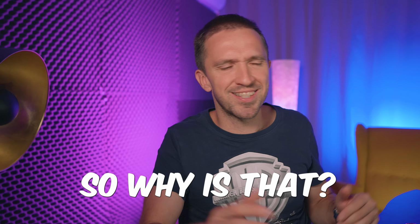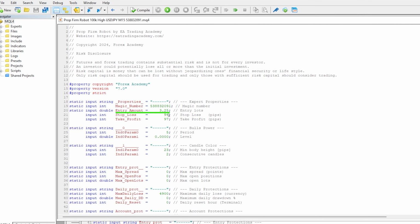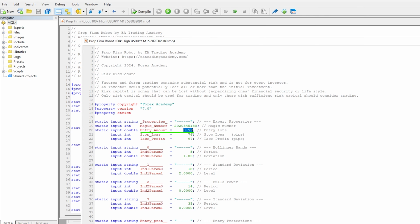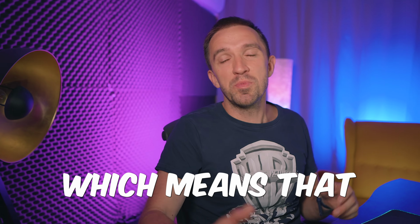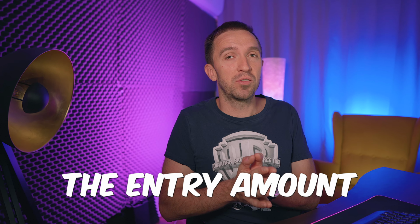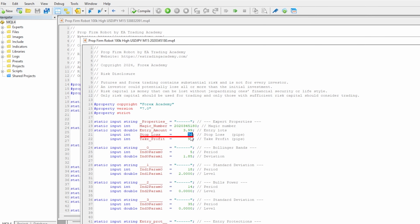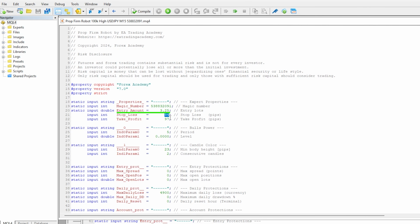So why is that? With this expert advisor, where we have an entry amount of 3.25, the stop loss is 94, and with the other expert advisor, where the entry amount is higher, we have a stop loss of 76, which means that the app calculates automatically the entry amount based on the risk I selected, the stop loss and the strategy. So the smaller the stop loss is, the higher the entry amount will be, and you can see it right in here.